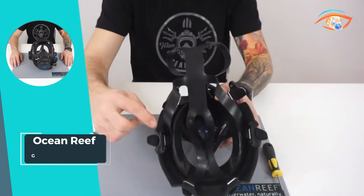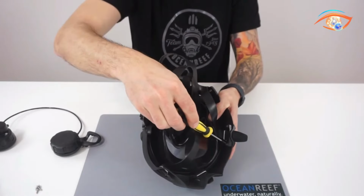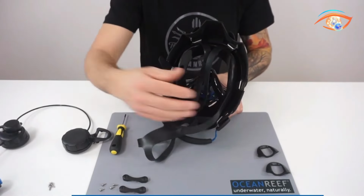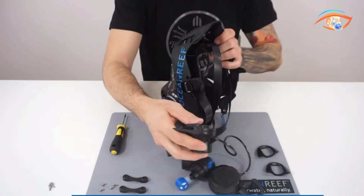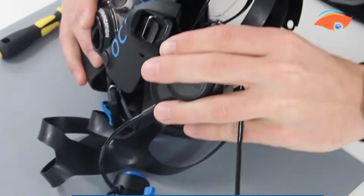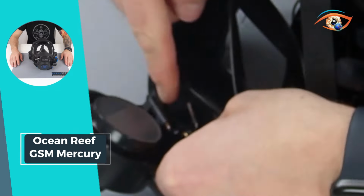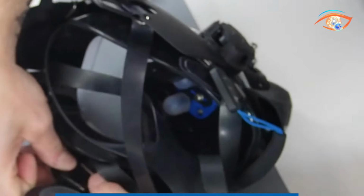Key features include two speakers with volume adjustment, a brand new rechargeable and changeable battery boasting an autonomy of approximately 30 hours, and an exceptional range exceeding 800 feet. The GSM Mercury ensures clear, reliable communication for extended periods, making it an indispensable tool for divers seeking top-notch performance in their underwater adventures. Dive deep, communicate clearly, and explore with confidence using the Ocean Reef GSM Mercury.